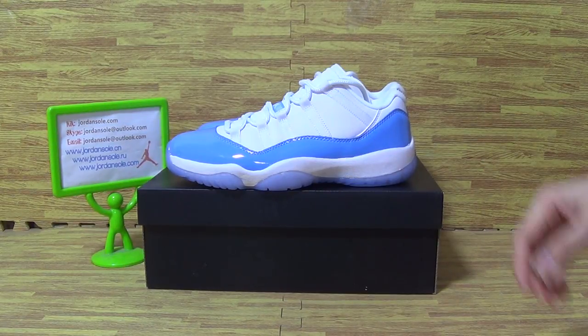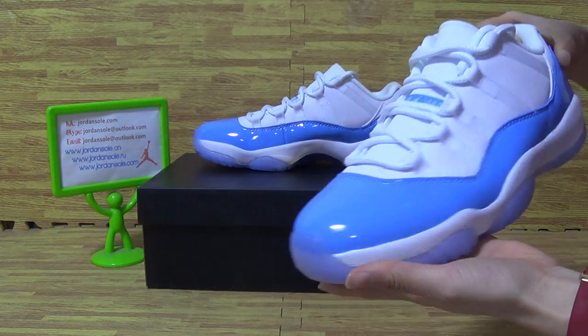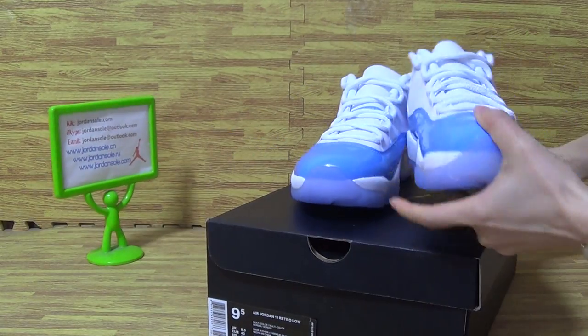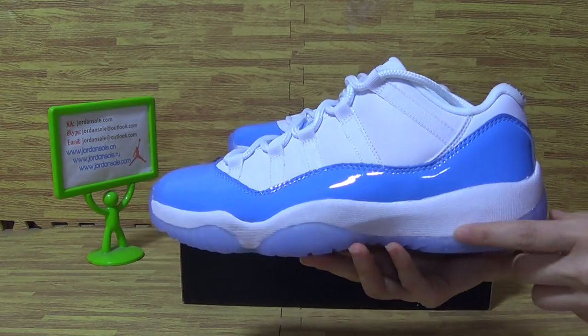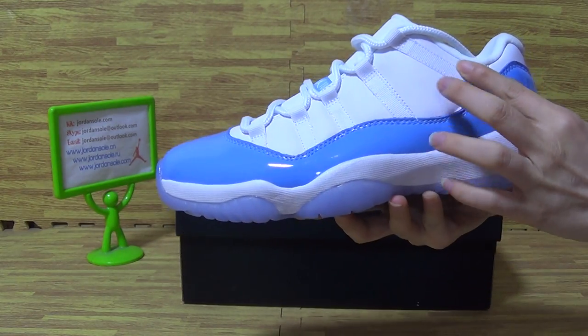Nice to see you. Today we pick up authentic Jordan 11 Columbia. It's the main size 9.5. You can see it's the 9.5 size tag, with the blue midsole and white upper.